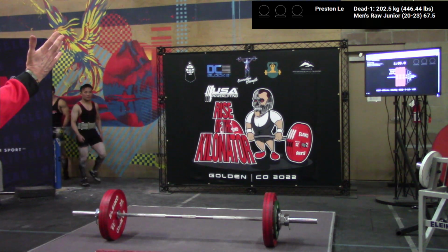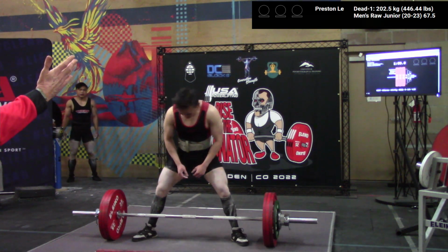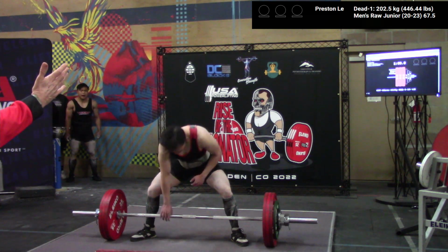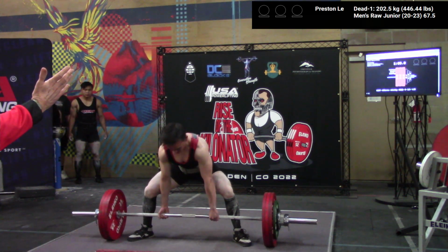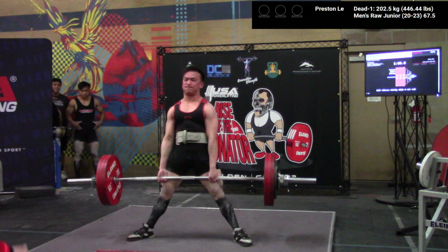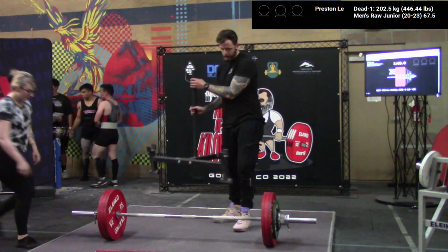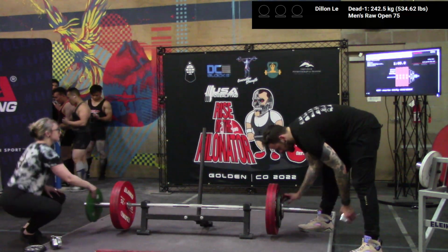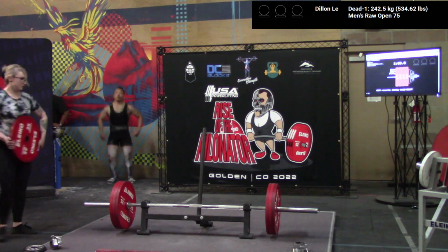Next up is Preston Lee. Preston is attempting 202.5. Preston is taking advantage of the old rule that no t-shirts are required on the deadlift. And that looked like a pretty good lift for Preston. He's still a junior. Okay, so he's lifting as a junior, and his brother Dylan is in open, so they're not competing against each other. Dr. Dylan is rounding out our first attempt deadlifts.